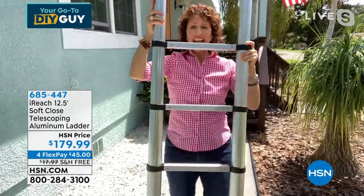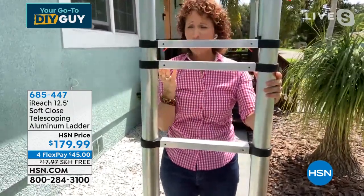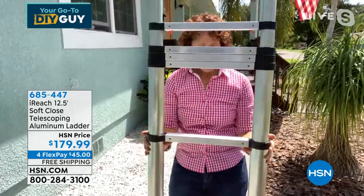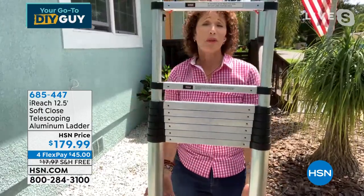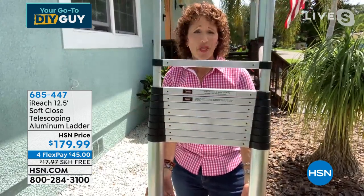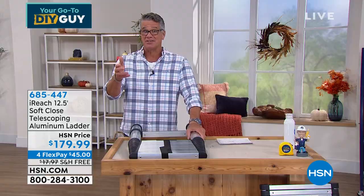Now, this is why I say women love this ladder, because it is just so easy to bring it up and take it down. Notice that it's a soft close ladder. I don't have to worry about my fingers. All I have to do is unlock these red levers, and then it slowly goes down, and then I can store it behind, maybe the refrigerator in the wall. Guys, I can put it anywhere I want because it collapses down to 33 inches, weighs 21 pounds, holds 250 pounds. This is my favorite ladder. Now you're listening to a woman who does this for a living, all right?